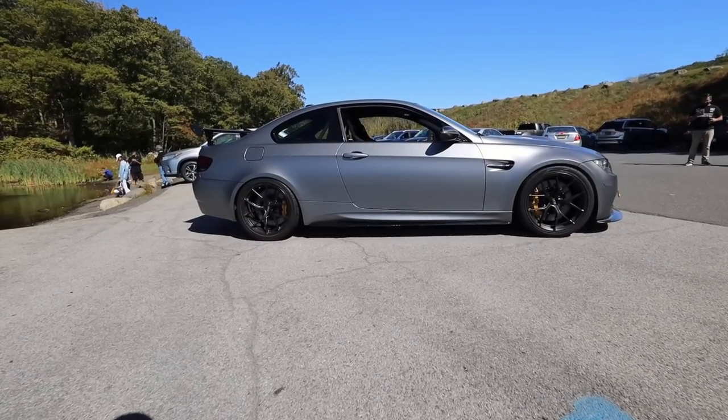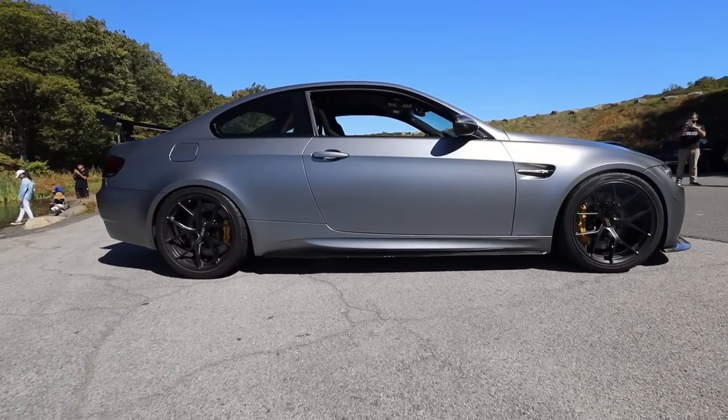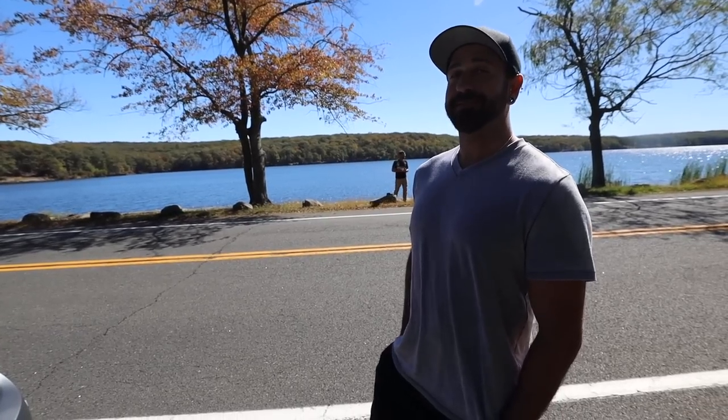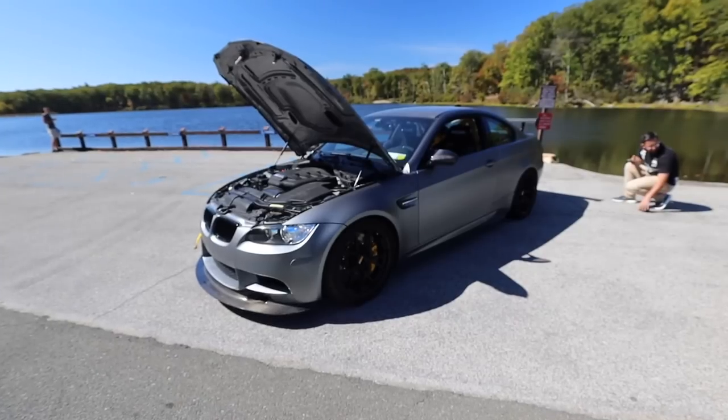How long have you owned this car for? We've had the car probably a year and a half now. So we've had it for a little while. And you said that you had a couple supercharged E90s before. Yeah. And this car, that we completely forgot to talk about, has long tube headers. This does, yeah. It sounds insane.